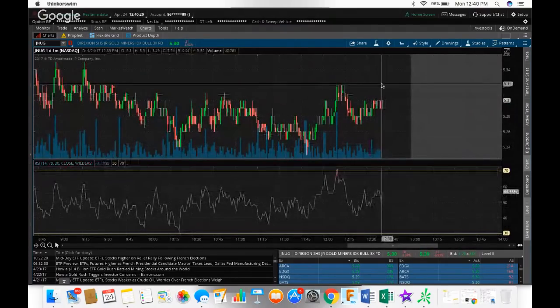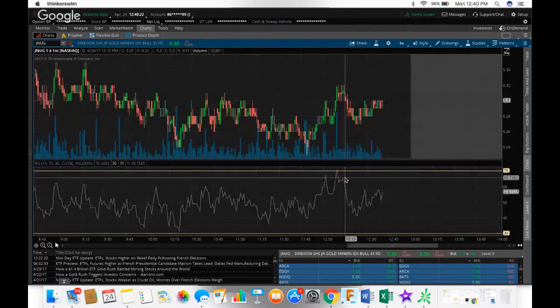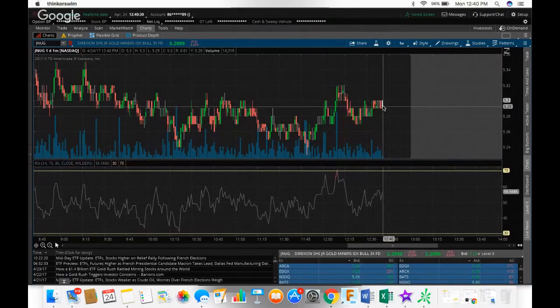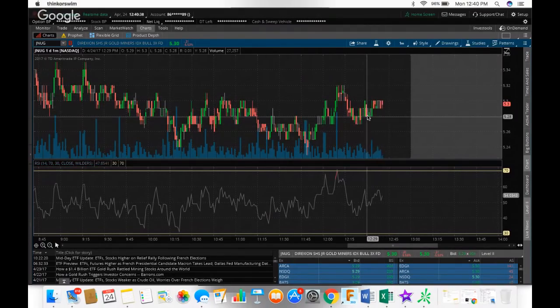Well, it's right in the middle. It hit this resistance around 530. The true RSI 70 is around 532, and we've called that out a couple minutes ago. So hopefully we can break above the 530. If not, I do have my stop loss set right above 5.255 at least to lock in my profits and to stay in the green, right?